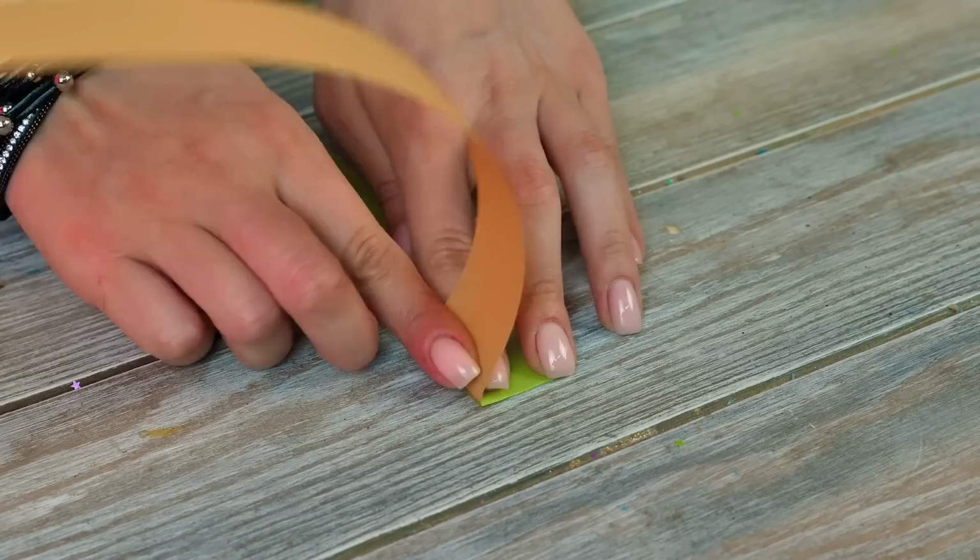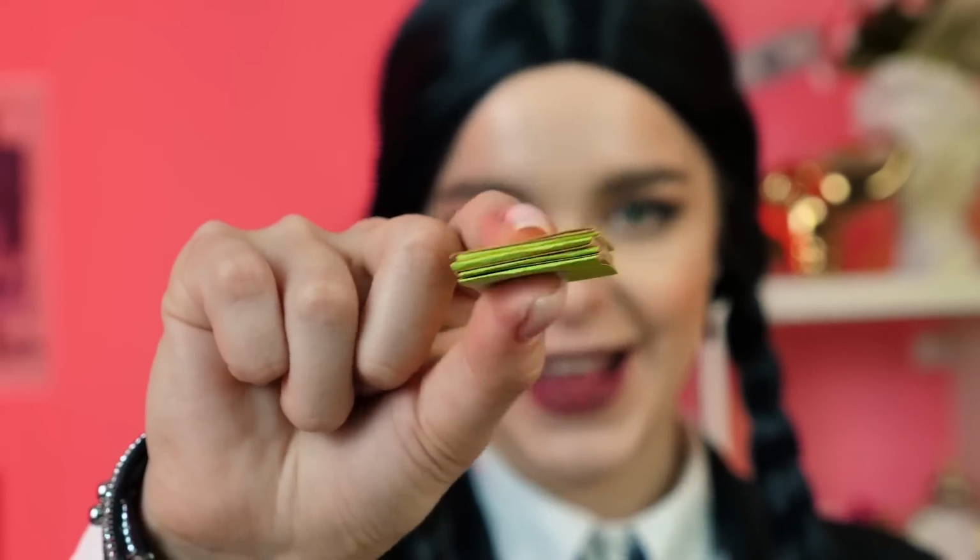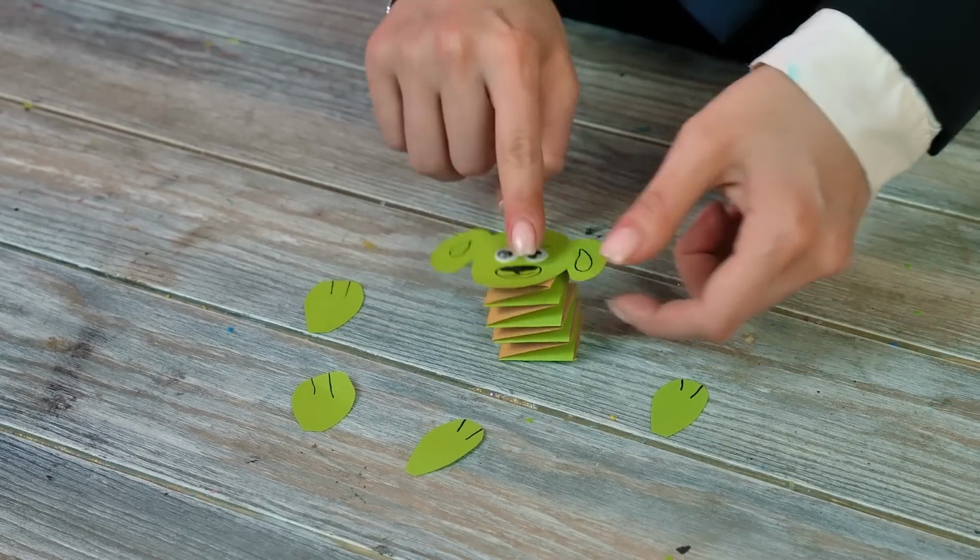We'll make a colorful paper accordion! Make a few folds! Almost done! It jumps so funny! I love it! This is better than a pop tube!